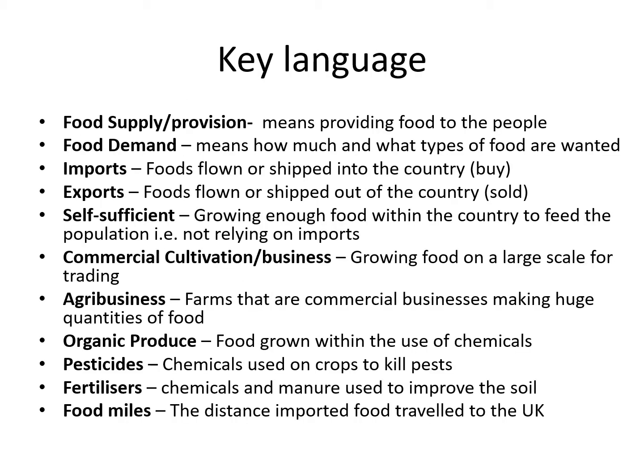Okay, there will be key language used throughout today's lesson. If you know what these words in bold mean, then I suggest you move the slide on to the next slide and continue with the presentation. Otherwise, here we go. When we talk about food supply and provision, it means providing food to the people, basically. Food demand means how much and what types of food we want.